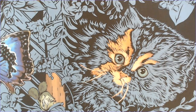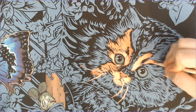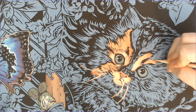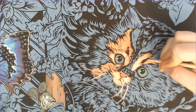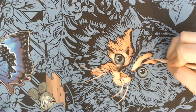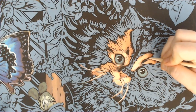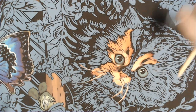So I think on these finer areas I'm going to have to tackle them with really strong light and a magnifying glass, and possibly that little smaller tool. So that accessory kit may have a use yet. But anyway, the more I've been doing it, the more it's grown on me, and the more I enjoy it.